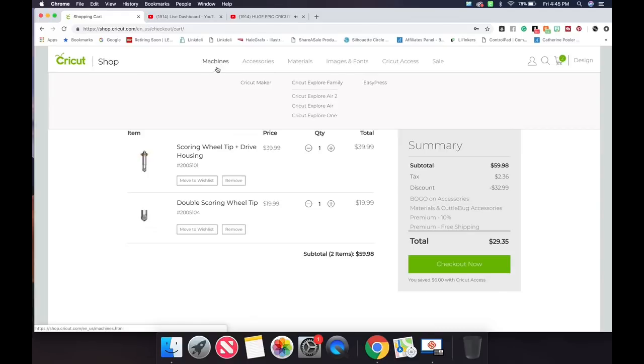Yes, but they are out of the single wheel. Huh? I have it in my cart. Doesn't say it's not. Hmm. Yeah, so you're probably just looking at the single wheel itself, which the only reason you need that single wheel by itself is if yours was misplaced. There's no reason to buy the single scoring wheel by itself. Yeah, so they're out of just the wheel tip. You want the other one.